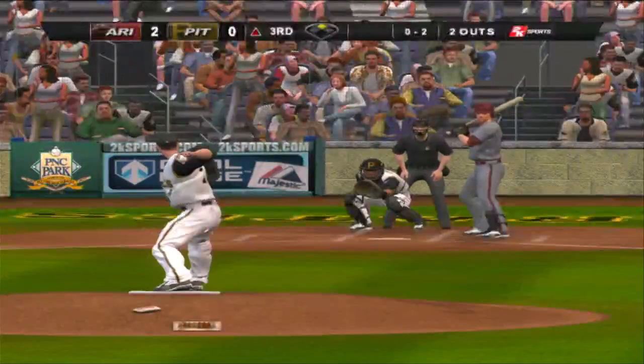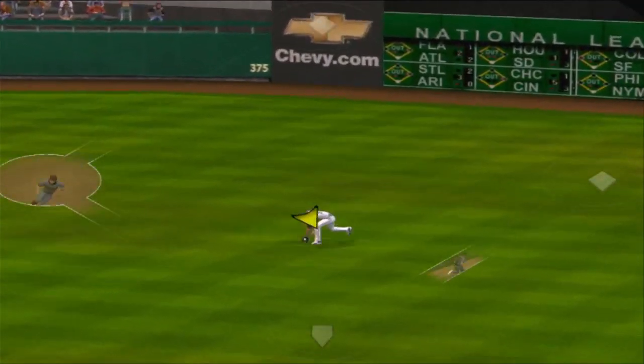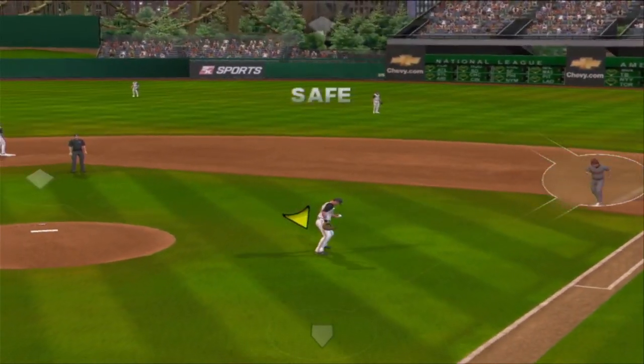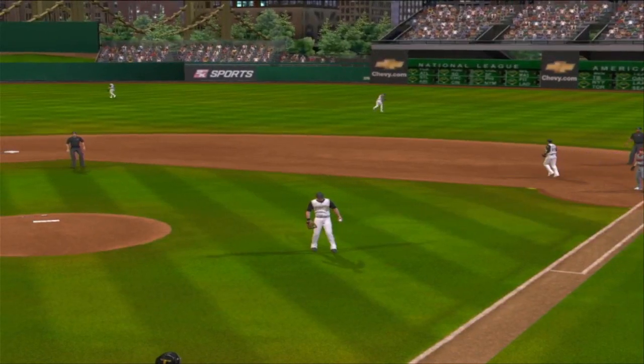Here it comes. Swung on and grounded towards the hole, and that goes through for a base hit. Here comes the throw to the plate, and he will score. John, there's 3 consecutive hits he's given up. He can't.